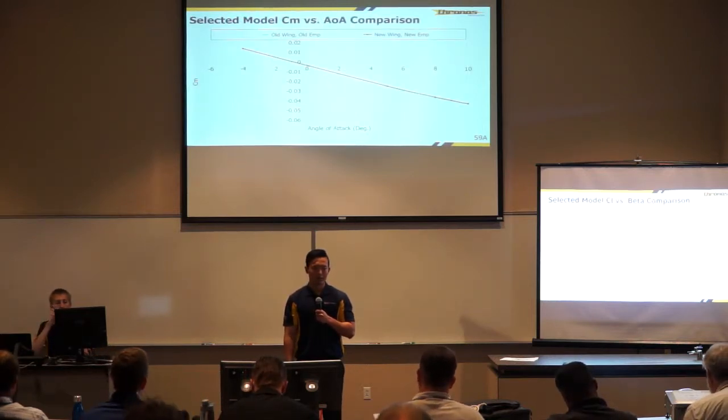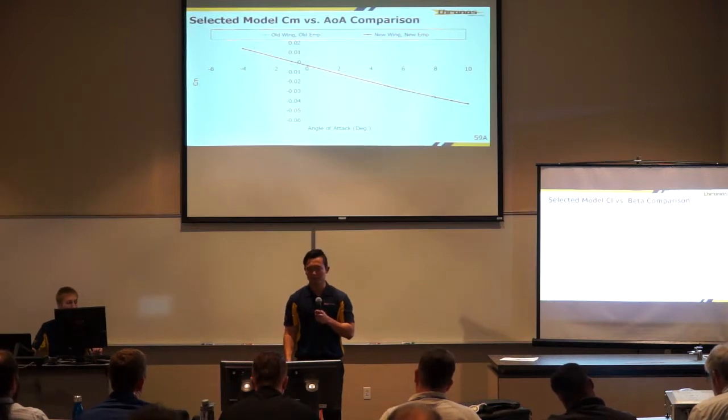Now on our primary screen, you'll observe our rolling moment coefficient versus our angle of attack comparison. That is our aircraft response in pitch with variations of angle of attack. As you can see, both of our aircraft models are stable in pitch, indicated by the negative slope.